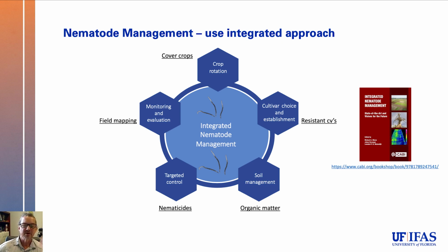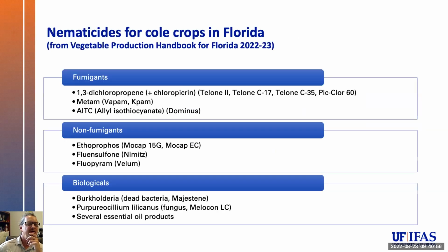In our sandy soils, adding organic matter is always a good thing to stimulate the biology in your soil that may help control some of these plant parasitic nematodes. Of course, targeted control, which includes nematicides and biological products, and then there's also monitoring and evaluation, which is important. So I'm just going to talk a little bit about some of the things here.